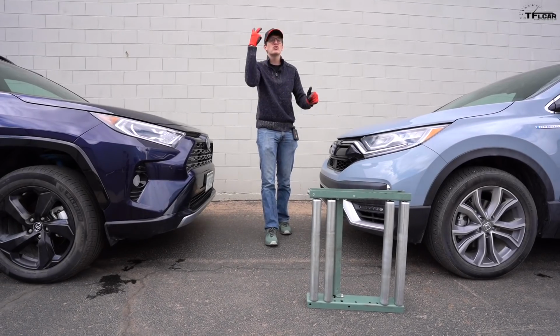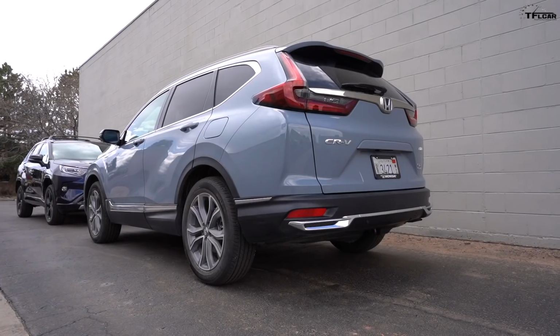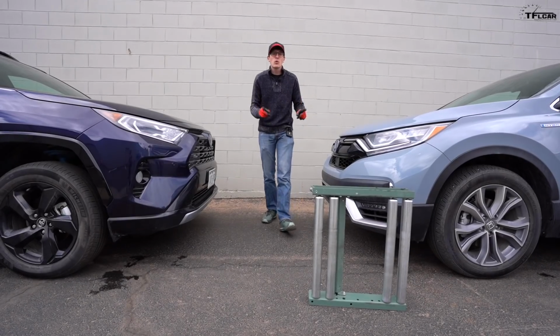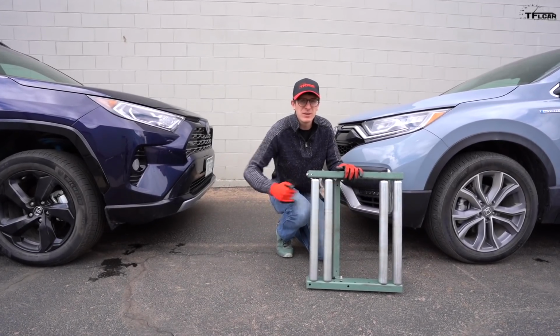We have two extremely popular crossovers, the Toyota RAV4 Hybrid and the Honda CR-V Hybrid. And we're gonna find out which one has a better all-wheel drive system by putting them through the TFL slip test.